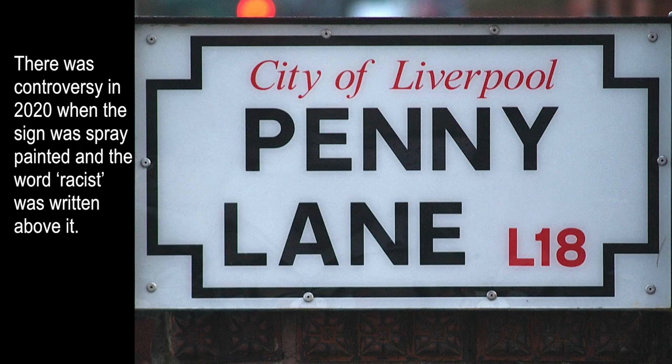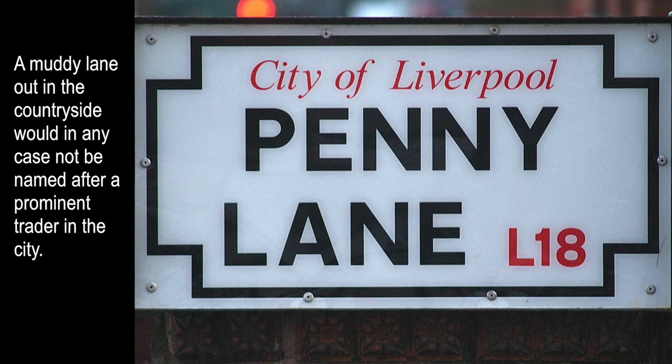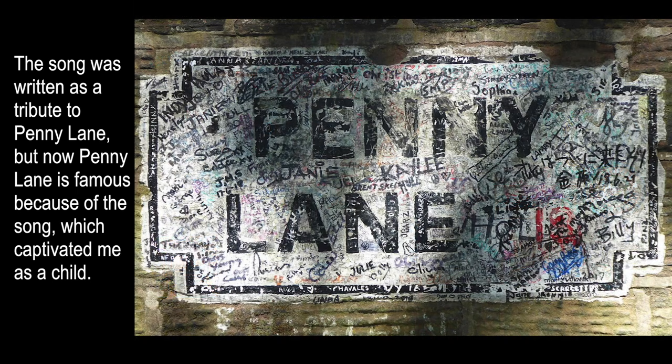There was controversy in 2020 when the sign was spray painted and the word racist was written above it. The graffiti artist should have checked his facts. The name has no connection with the slave ship owner, James Penny. A muddy lane out in the countryside would, in any case, not be named after a prominent trader in the city. The song was written as a tribute to Penny Lane, but now Penny Lane is famous because of the song, which captivated me as a child.